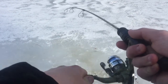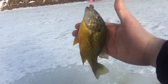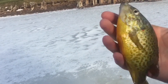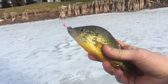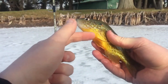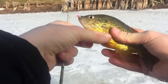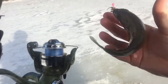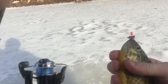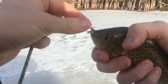There we go. There's a fish. That is a decent sunfish right there, guys. That is not a bad sunfish at all. I believe that is a pumpkinseed just because of the red behind the ears and the yellow body. But it could be a bluegill and pumpkinseed hybrid. A pumpkin blue. Oh, that's my name for him. But this is not a bad guy. I've definitely caught way bigger here, and I've definitely caught way smaller. But a fish is a fish, guys.